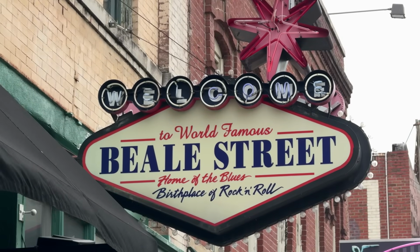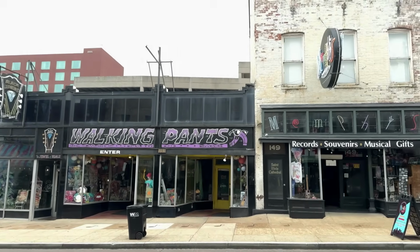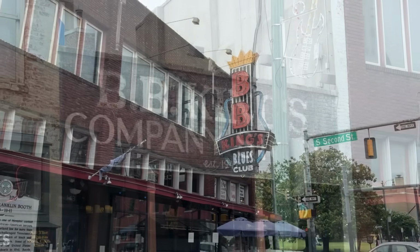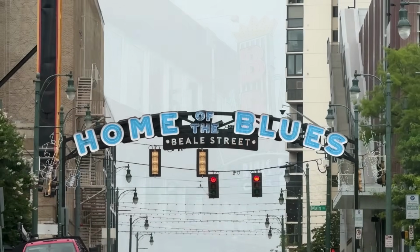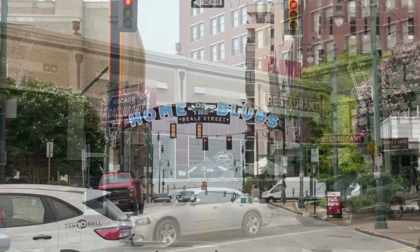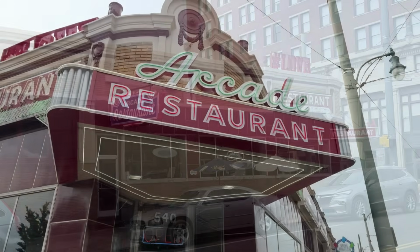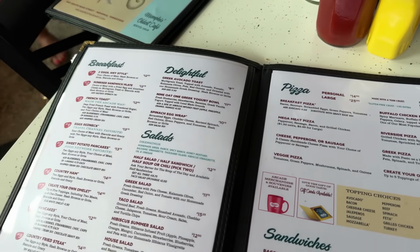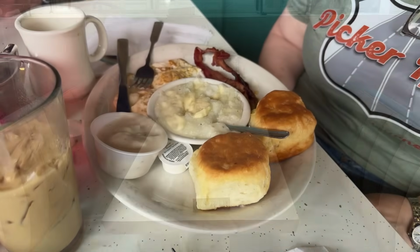We are so excited to be here in Memphis, Tennessee. This is historic Beale Street, where Elvis Presley, B.B. King, and so many other iconic artists performed and enjoyed each other's music themselves. As the song goes, we're walking in Memphis in the land of the Delta Blues, and we are so excited to be picking here. But before we do, we are starting off with a delicious Southern breakfast at the Arcade. This was Elvis's favorite breakfast spot in town. They still have his booth reserved for him.